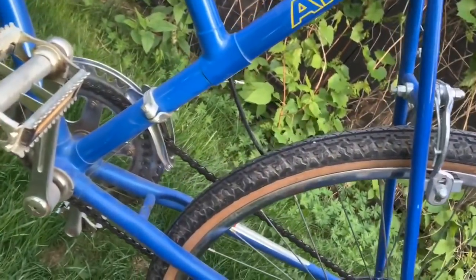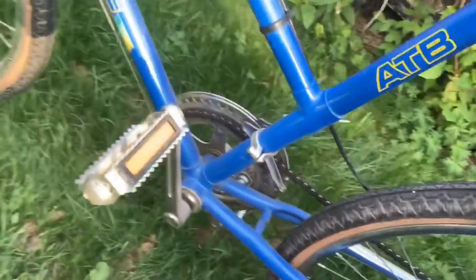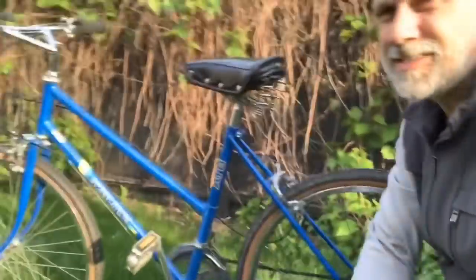It's got those awesome ankle scraping, shin scraping pedals. No rust on it anywhere. It's like it was stored. It was also from that out of town sale.